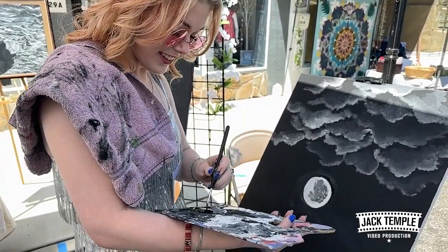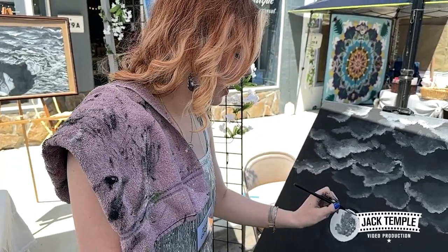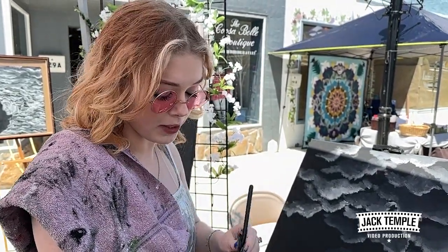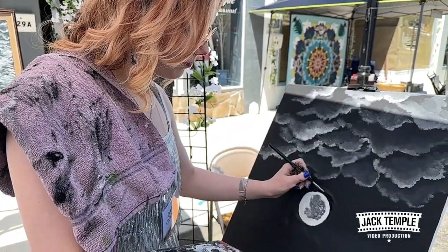That's very good. Can you tell me a little bit about your artwork? I mostly just stick to monochromatic photorealism. And I try to just mostly do portraits, but this time I'm doing a landscape because I don't have to look at reference pictures with those. Okay.